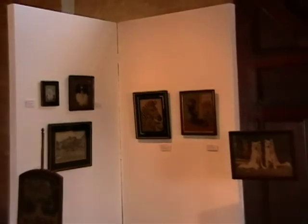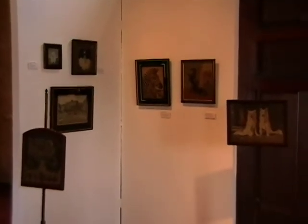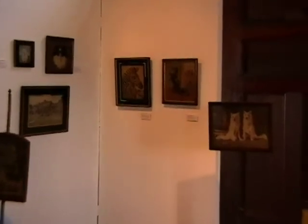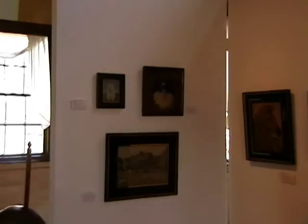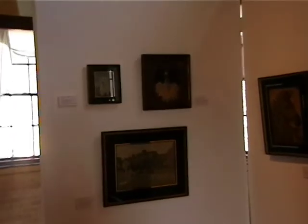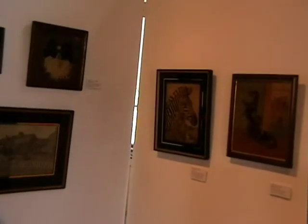I was particularly excited to be able to find so many pieces of her work so that they could be displayed together, because I think it makes a very interesting arrangement. There are 17 pieces altogether.